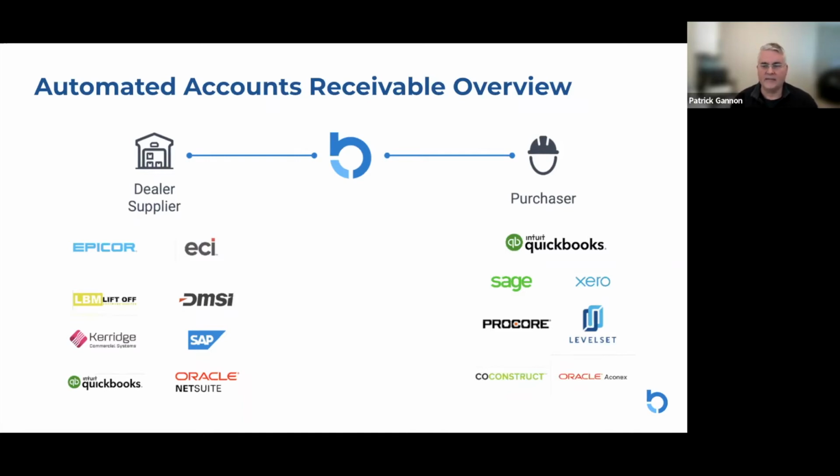Now, as you can see on the left, a supplier or dealer uses one of many solutions for ERP and point of sale. These generate invoices and the point of sale systems take payments. Over on the right-hand side, contractors and builders use their own systems for accounting and payments and so forth. In the middle sits a solution provider like BlueTape to handle all different kinds of payment types and provide invoicing and collection solutions. We solve for your accounts receivable and for builders' accounts payable.